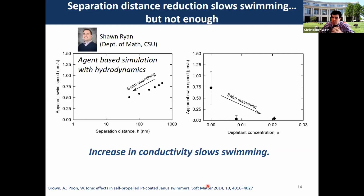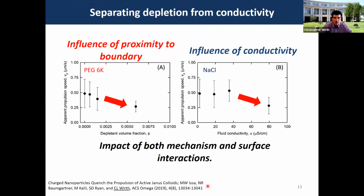So in response to that, rather than using these 20 nanometer polystyrene beads, we chose to use PEG as the depletant. We chose a couple different molecular weight PEGs in order to separate the effect of depletion attraction from that of conductivity, because a sufficiently low molecular weight PEG will have a negligible impact on conductivity, whereas a higher molecular weight PEG would have a larger impact on conductivity.